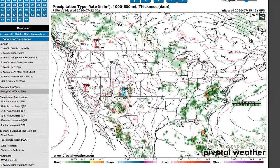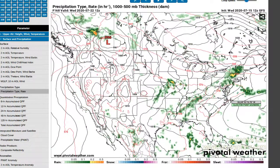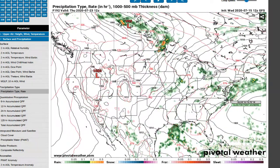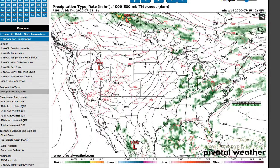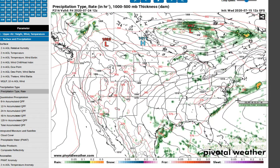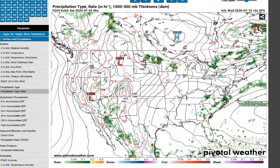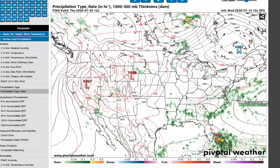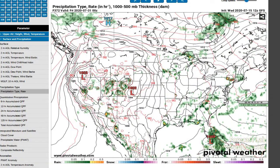And then going into next week, Tuesday, Wednesday, Thursday, you can see little showers here and there. Gets a little active around Thursday off the western Gulf Coast. And then we'll take a look out in this region here. I think that's where it's trying to bring in that tropical system. Yeah, there it is right there.